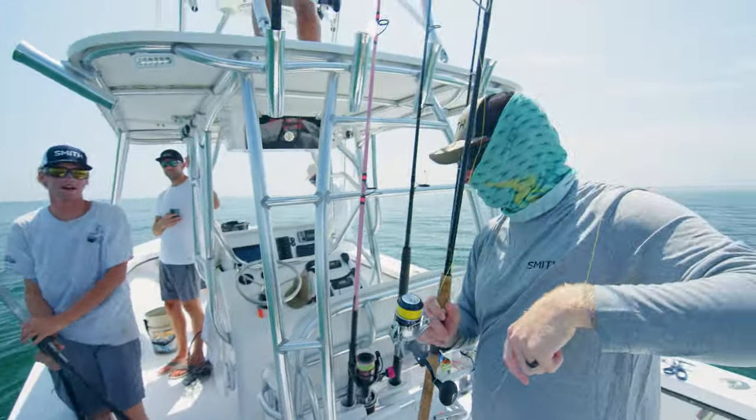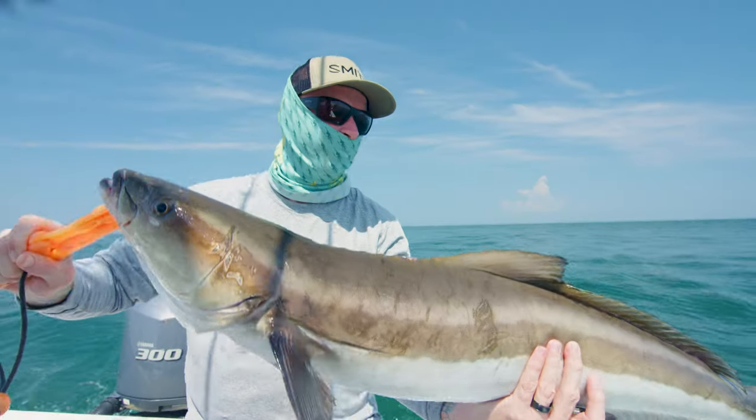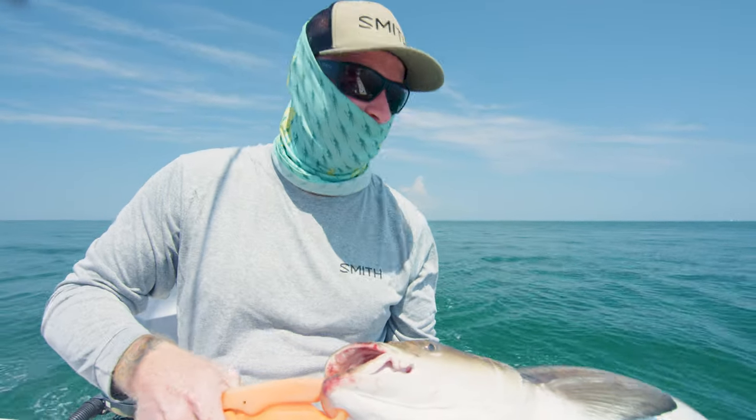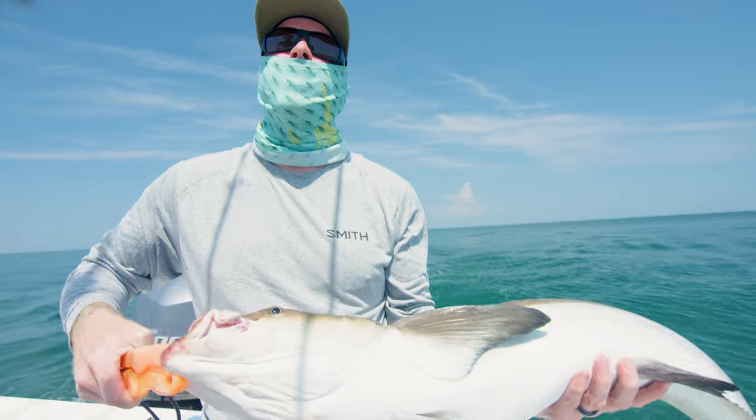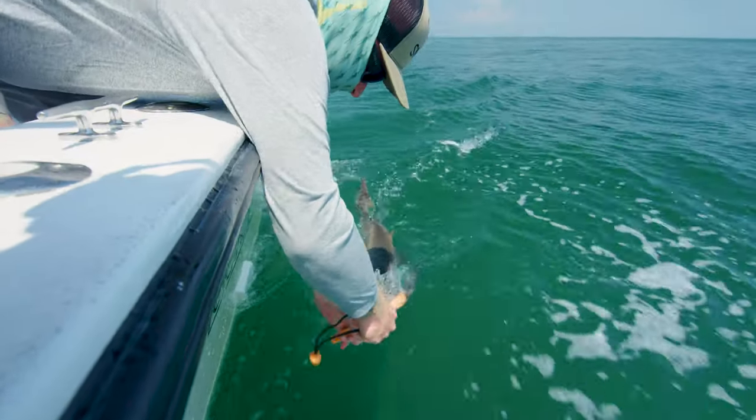Whew. Nice job. Number two for me. You can see everything in the water, the rays, cobia. A little bigger than the last one. It's been a good day, Robbie's putting them on us.